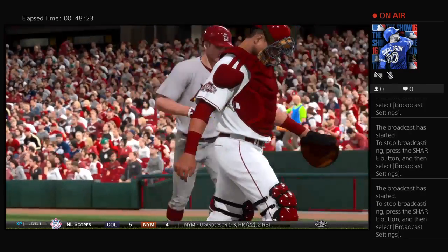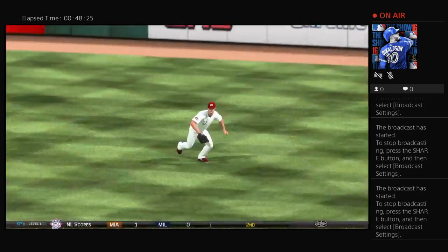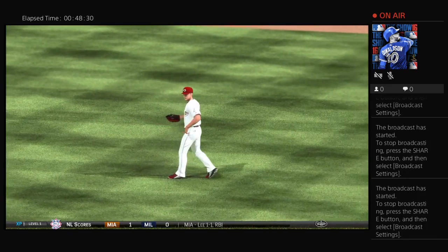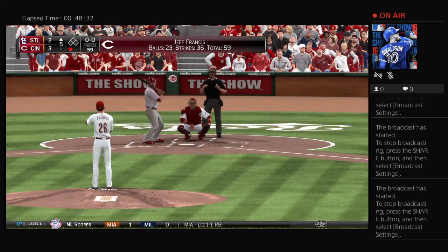Well, that one looked like for all the world it was a sure single leading off the inning. It was certainly hit hard enough, but evidently it was hit a little too hard as it winds up getting flagged down, and that's just a tough break.